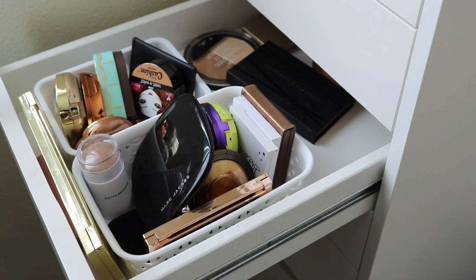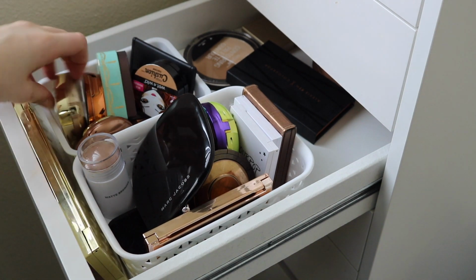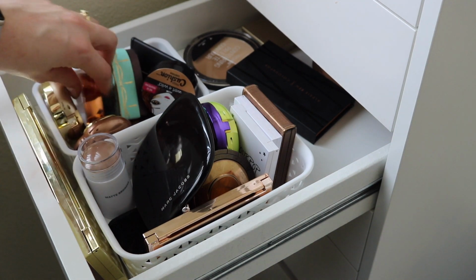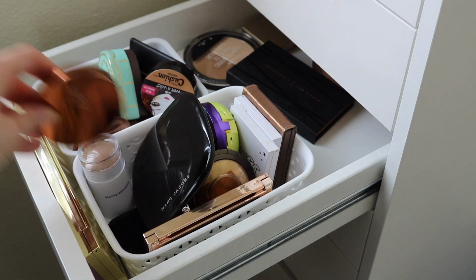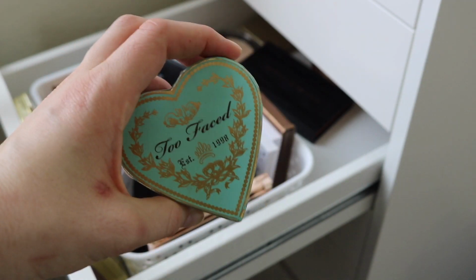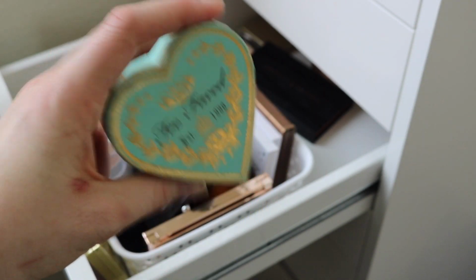And then I have another Wet n Wild bronzer back there. In this guy I have this bronzer, which I really don't love. It's the Milani Baked bronzer. I have a number 7 bronzer, which is a pretty good bronzer. The Too Faced Sweethearts bronzer, which was like my OG favorite bronzer ever, along with the Tarte Park Avenue Princess.